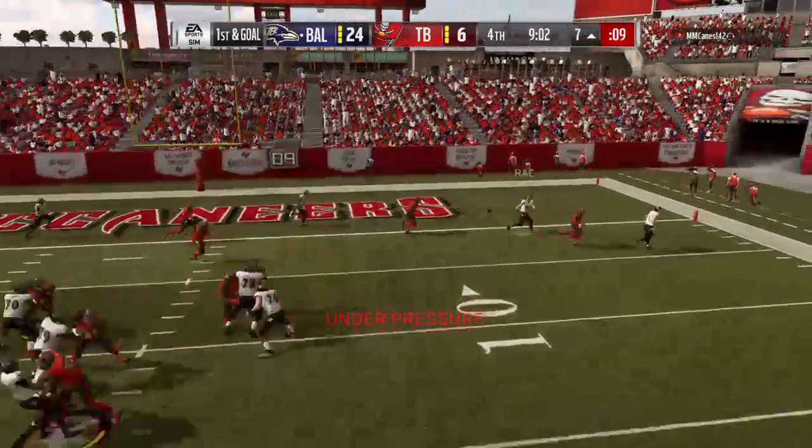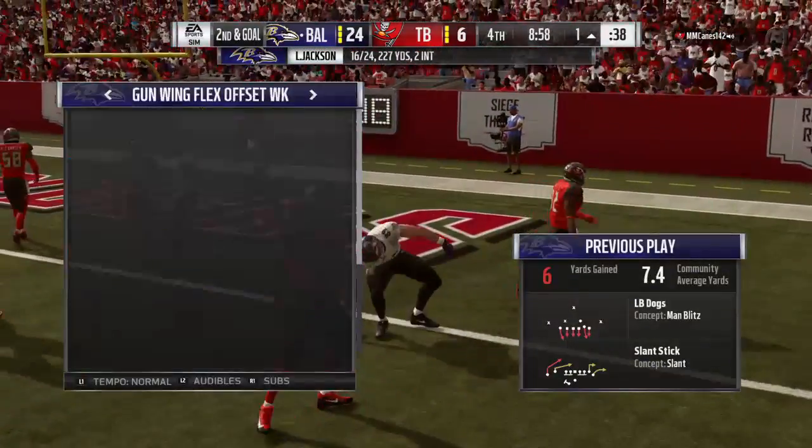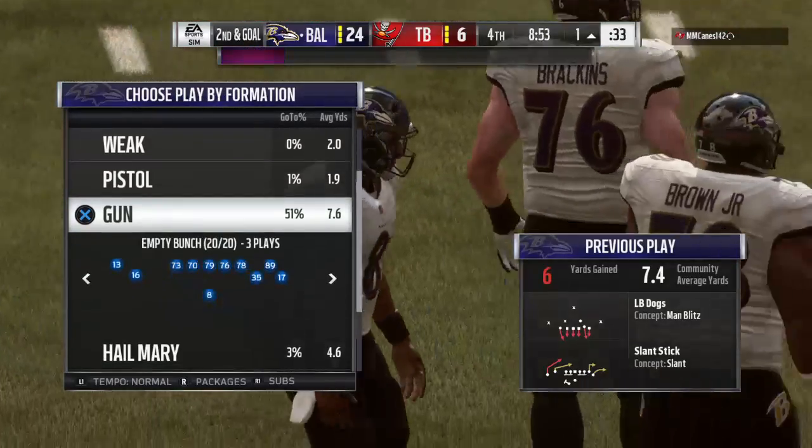Jackson from the shotgun. This is caught. And he'll be brought down right on the edge of the goal line at about the 1-yard line. That's good for a gain of 6, 2nd and goal.